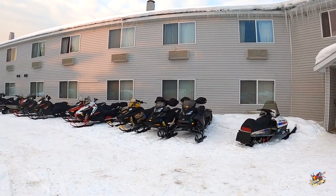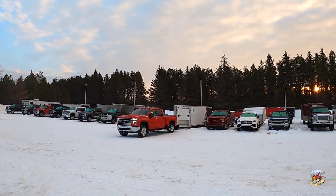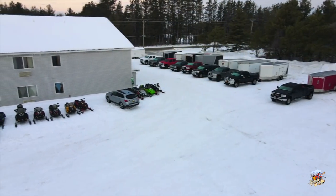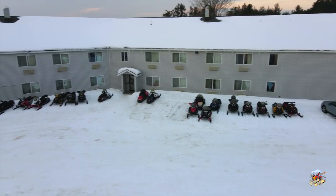Let's take a look at some of the snowmobiles around. There was a lot of people here, as you can see. A lot of riders. I believe the hotel was sold out with snowmobilers. It was quite noisy here last night, but I was tired, so I slept.